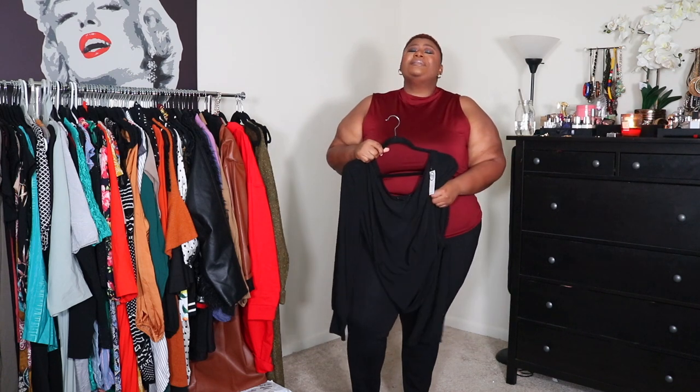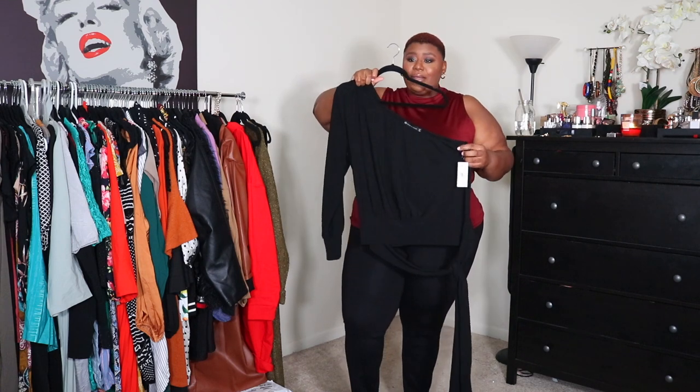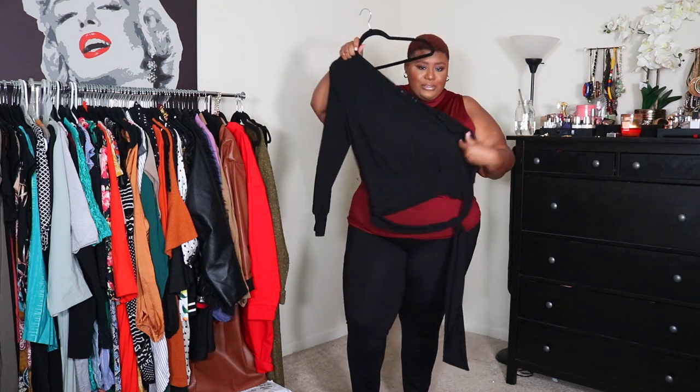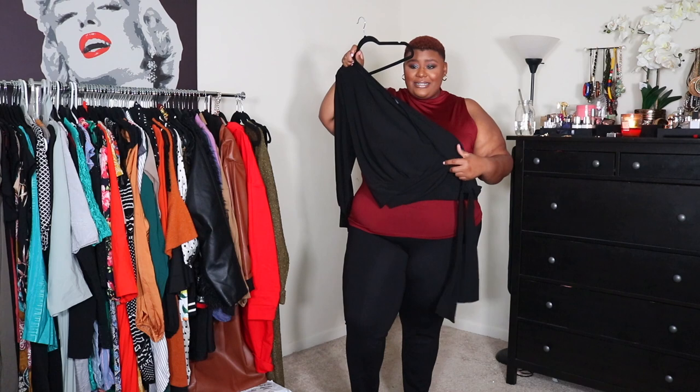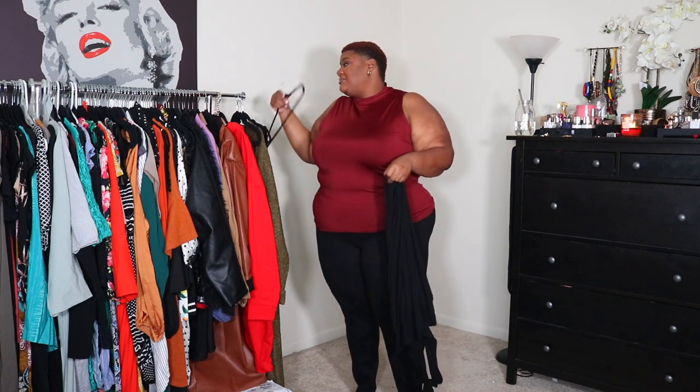I just want this to fit me so bad. It's so, like, look at her. So cute with the little tie situation. Oh, okay, let me try it on. But I really hope it fits.